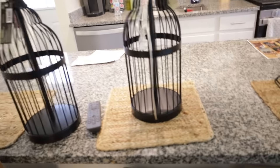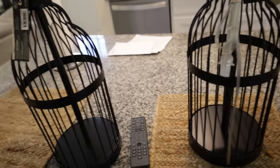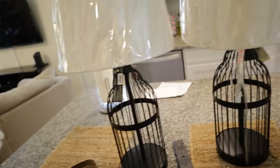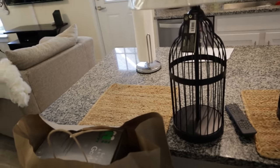So first, very quickly, from Bed Bath & Beyond, I did get 2 nightstand lamps, and these are oversized nightstand lamps, and I needed 2 oversized nightstand lamps because my nightstands are 36 inches, and that's pretty wide. I have a king size bedroom set.